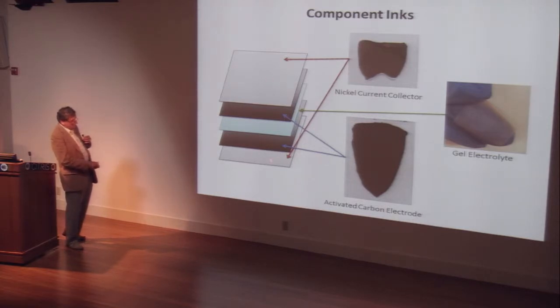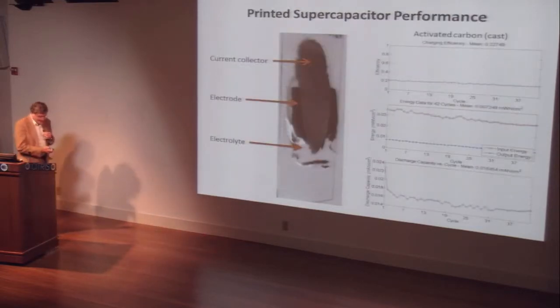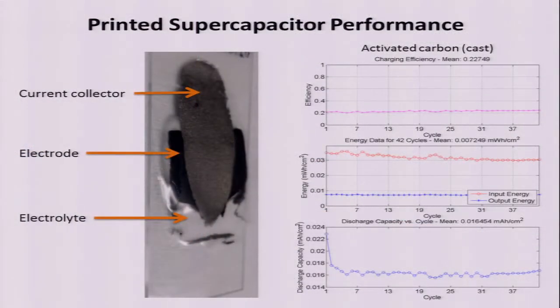Those are the plates on either side of this thing. We have activated carbon electrodes, and in the middle here we have a gel electrolyte. This looks ugly, but bear with us. This is stuff we've done over the past couple of months. It will get neater as we go along.